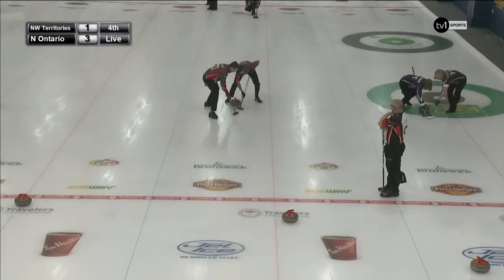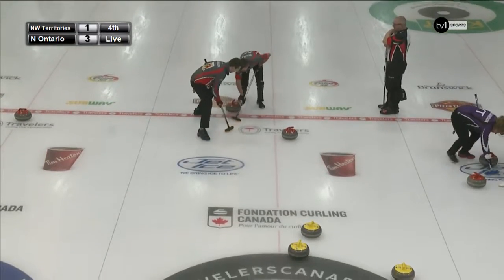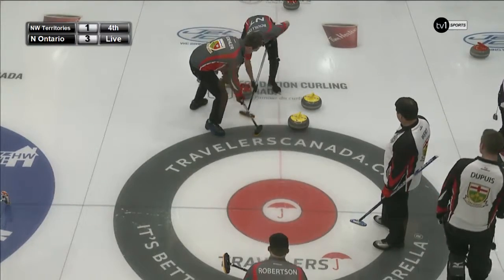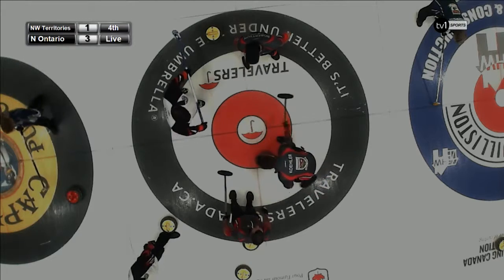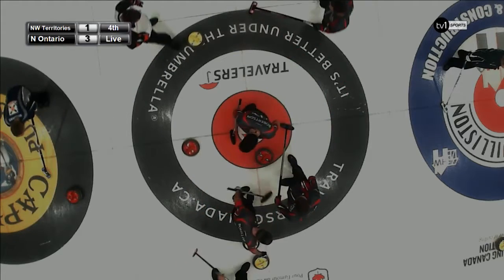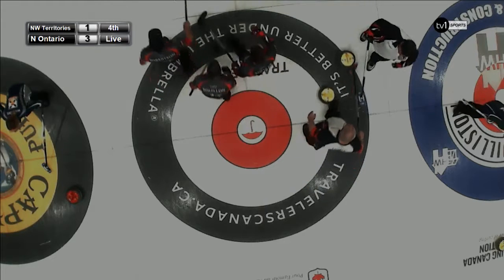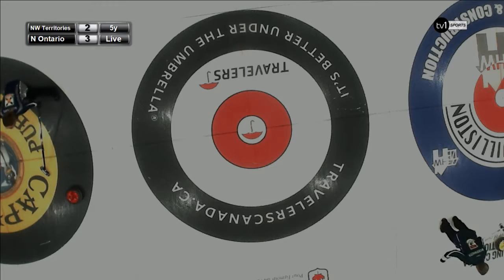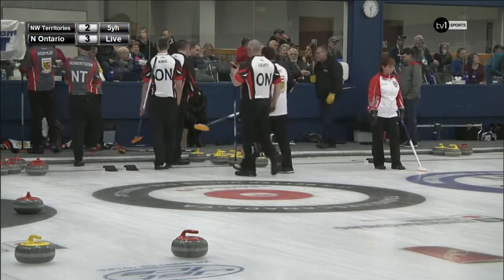Here we go. The boys are just keeping it clean. I think he's got a nice rock here. Yeah, looks really good. Full 8-foot. Very nice. Actually, he's going to bite the 4-foot. So, a score of 1 for Northwest Territories, which makes it 3-2 for Ontario here in the fourth end. So they'll take a short break, and the ice will be chamoised. And as Chris was saying, he'll pebble just at the hacks.